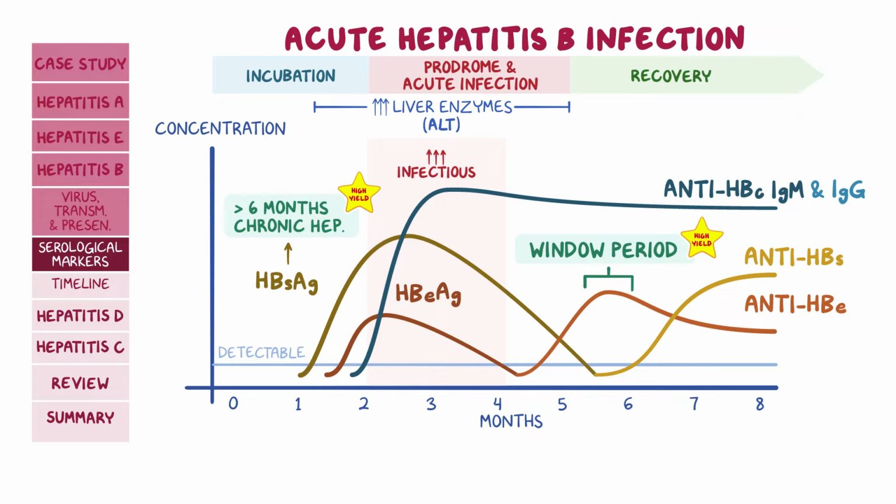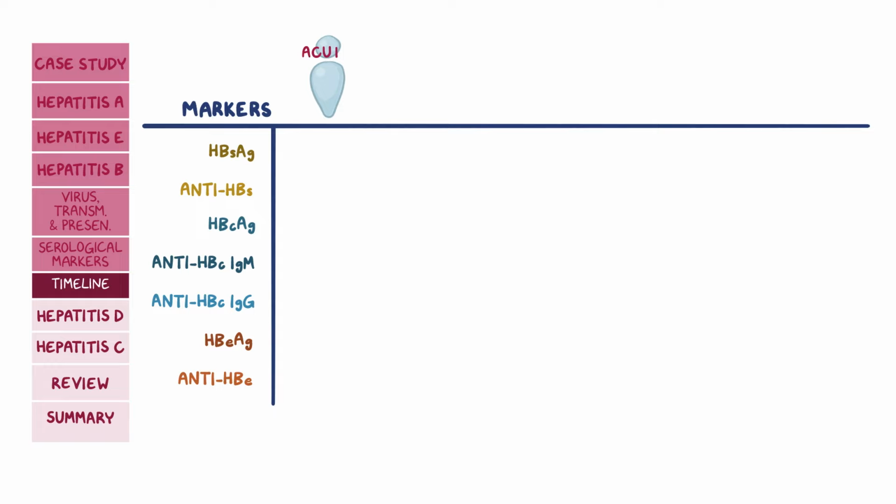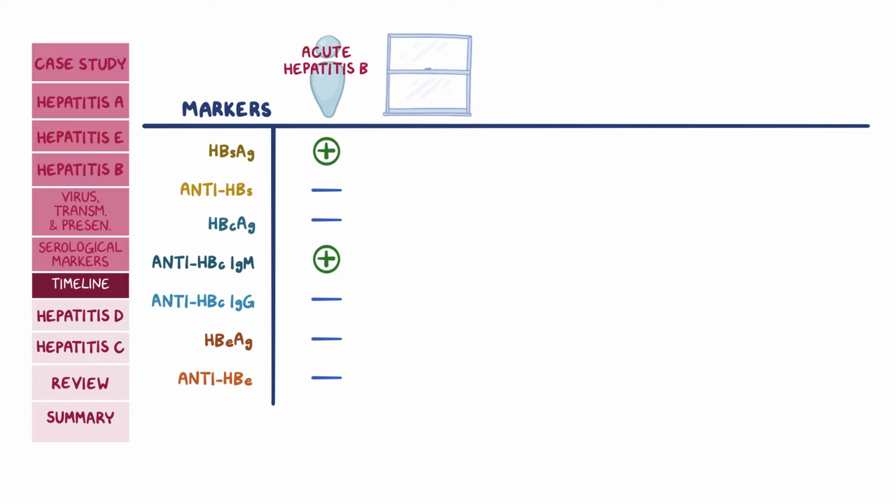Okay. Let's summarize the serological markers during the phases of infection. An individual with an acute hepatitis B infection has the following serological markers: hepatitis B surface antigen and IgM antibody to hepatitis B core antigen. Next, during the window period of hepatitis B infection, an individual is positive for hepatitis B E antibody and IgM antibody to hepatitis B core antigen.